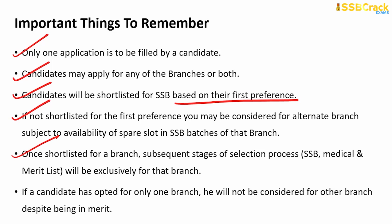Once shortlisted for a branch, subsequent stages of selection process like SSB, medical and merit list will be exclusively for that branch. If a candidate has opted for only one branch, he will not be considered for other branch despite being in merit. So these are the very important things that you should remember before you start your application procedure.